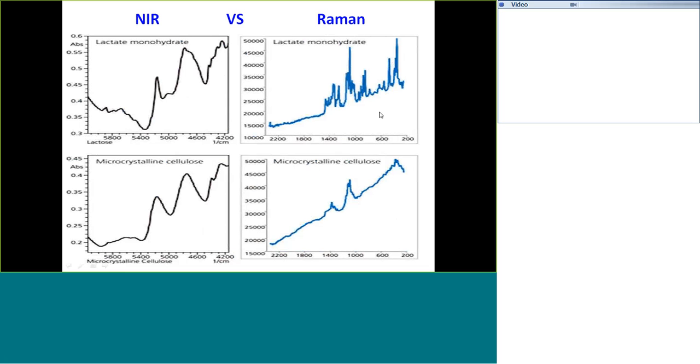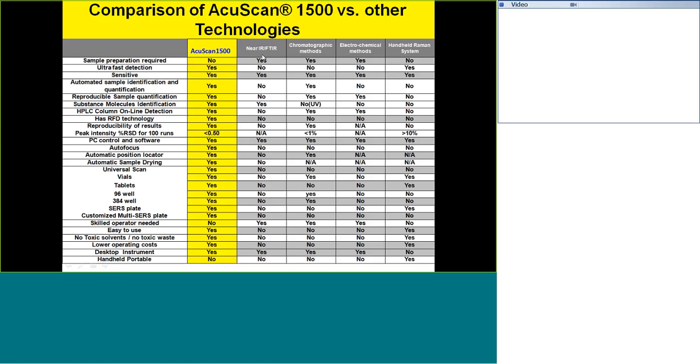So it allows you to identify them easily and to quantify them easily, just like chromatography, HPLC, you know, area. In HPLC, you are measuring the area, but in Raman, we just basically measure the peak height, okay? And we select one of them and measure it because the spectrum is the same ratio-wise. So this is compared to other techniques, the near infrared, you can see in AcuScan 1500, all those are okay. So we have a lot of features.